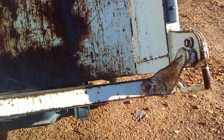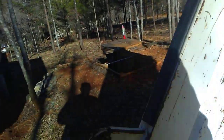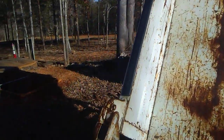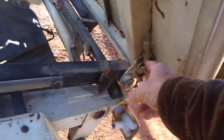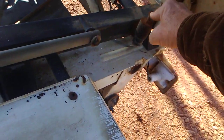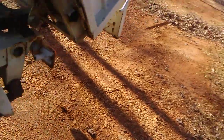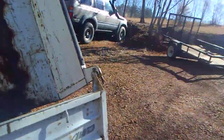Tailgate is bent. It's got a pretty good curve in it right here, so I'll have to straighten that out, and it's also stiff from lack of use, so it doesn't want to release and swing out. There we go. That's the way it's supposed to do, automatically swing out when you lift it. It has arms here that release. When they come down, they rest on this, and that locks the tailgate. So when you raise it, they automatically release to let the tailgate swing out. And obviously, like I said, the tailgate is stiff from lack of use. A little grease and silicone will take care of that with no problem. So that's what we'll do there.